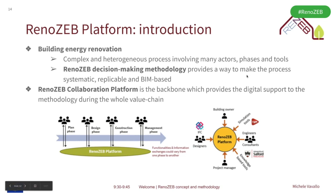So that's a brief introduction about the RenoZEB platform. Linking to the presentation given by Michele, the statement of the problem is that building energy renovation is a very complex and heterogeneous process. It involves many actors, many different phases and tools, and not all projects are equal. The building types and building sizes are different. So we can find very different projects.